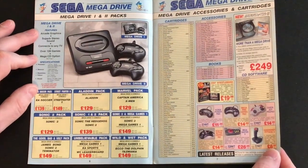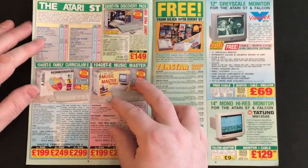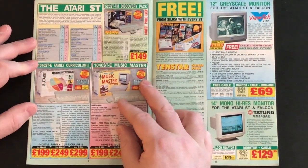Accessories books. These are too small to read really. I've got my glasses on and I still can't read them, but it's quite nice just to have a flick through. I won't spend too much time going through this, otherwise this video will be about 5 hours long.